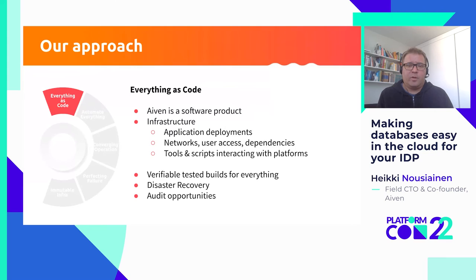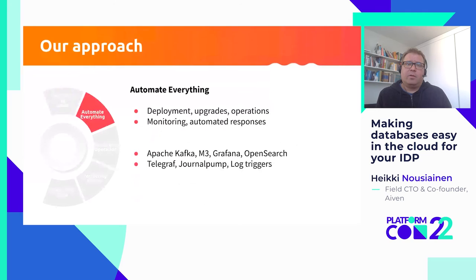Automating everything, extending on the previous topic: we spent a significant amount of effort in automating our deployments, upgrades, and operations. What has really enabled us to scale has been automating responses based on active monitoring of the applications and data management systems that we run, monitoring metrics and logs and creating automatic responses to things that could fail. With Apache Kafka, for example, the brokers tend to get their internal state a little bit mixed from time to time, and they just require the process to be restarted to recover. This is obvious from the monitoring and logs, even if it doesn't trigger a full outage of that broker, and the broker continues to serve clients in a slightly reduced state.